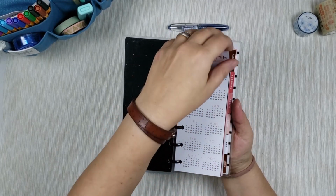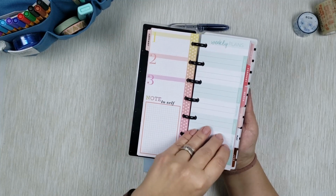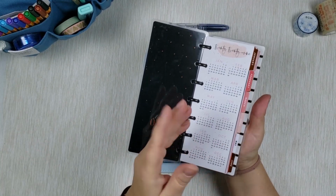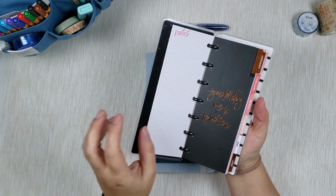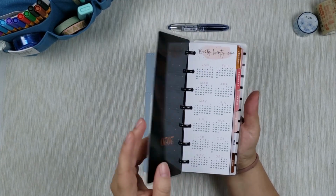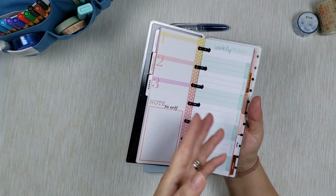I want to use it for health tracking, and all I did is use their existing tabs. I just put in the inserts that I had, which are habit trackers, weekly plans, and then some notes. So I will be using it basically for habit tracking and making notes. The calendars that are in here are obviously no longer applicable. I believe the Happy Planner still has half mini inserts, so I might use them to repopulate this one when I need to, but otherwise it's not a big deal because I do have the punch, and I can make my own inserts in the future.